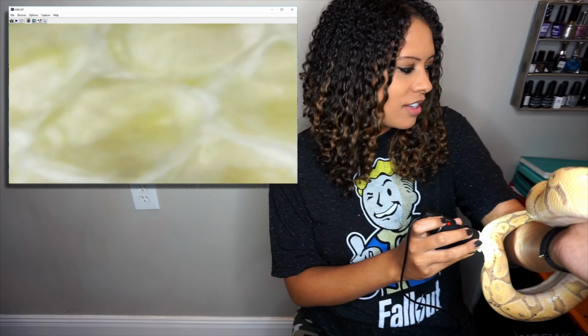Okay, so, I mean, it kind of looks like he actually is about to shed. You can see the outline of skin around his scales. If you saw my corn snake care video, I mentioned that this guy does not stop moving, so getting a steady picture of him is proving to be kind of difficult.